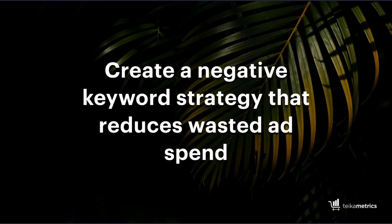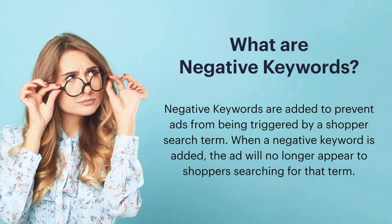Perfect. So this is going to lead us into the next strategy, which is reducing some of that wasted spend to increase profitability, and that's creating a negative keyword strategy that helps reduce wasted ad spend. So let's start with first, what are negative keywords?